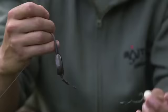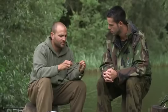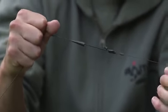Excellent. Let's go on to the rig I've been using for the PVA bags. Nothing complex, quite easy. Got a metre long lead core. I've got a 4-inch hook link. What I've gone to is an inline drop-off system. So as soon as the fish pulls against the lead's tension, the lead's gone. Having such a short hook link as well, I like to dump that lead.